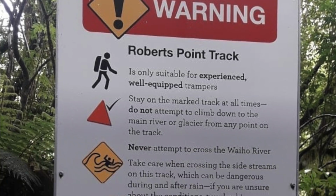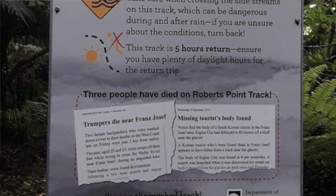There was actually a warning sign before we entered, saying this is a track for only experienced and well-equipped hikers. And it definitely was quite a challenging track in the respect that I think you need to be really able-bodied, you need to have really good fitness, you need to be able to pull your own body weight up at times. It is actually kind of a climb in a lot of places. It's very steep and it's very slippery as well.